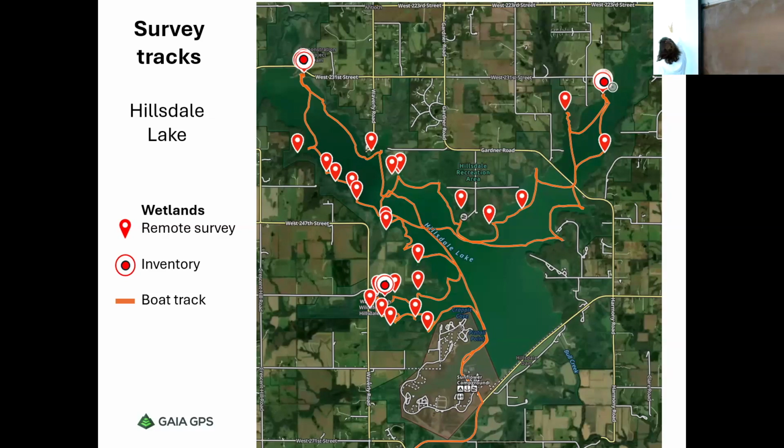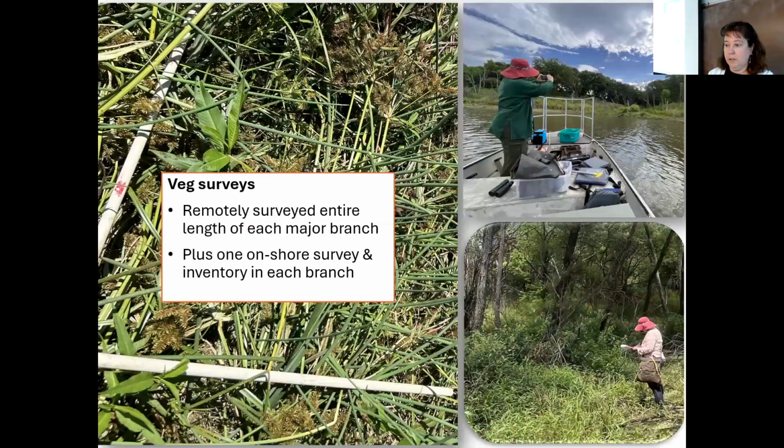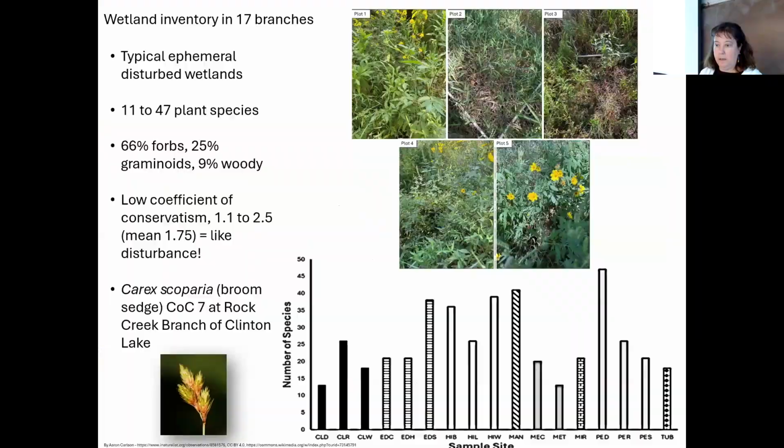And then in each branch, we actually stopped and got out of the boat and did a more intense inventory of the wetlands, using this plot frame. So we had the remotely surveyed wetlands, and then this intense one where she used these frames and kept track of taxa and percent cover. And we found 11 to 47 plant species in each branch.